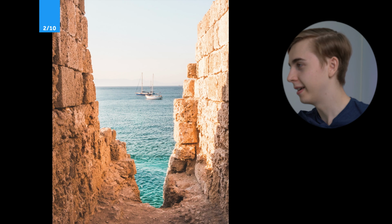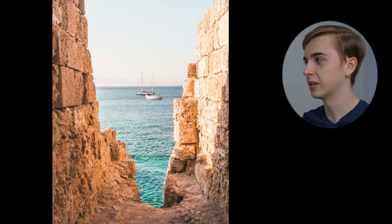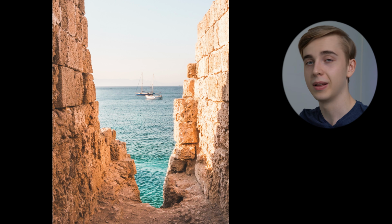Okay, and this one is actually quite good. I've actually been thinking about this shot quite a lot, because it's not that bad. When you see it, I think you can say it's decent. You might think that I was photographing the boats here, but that was not the case.